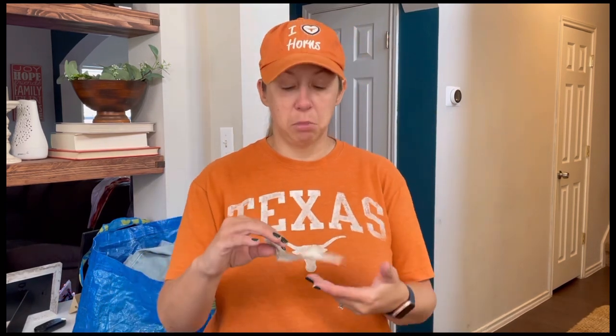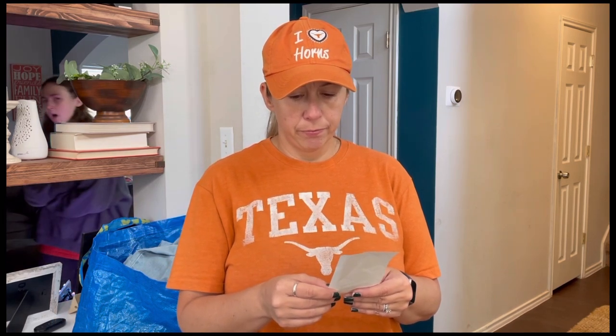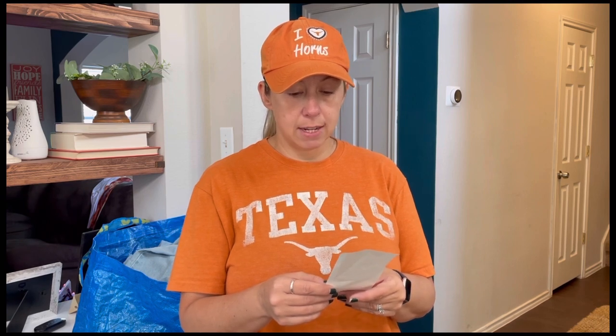We are about to head out to the Texas game and we have a few extra minutes, so I thought I would do a super quick bins haul. I went to the Goodwill outlet bins last night, aka Goodwill outlet, aka the bins. I spent $17.14 and I got 11 pounds.